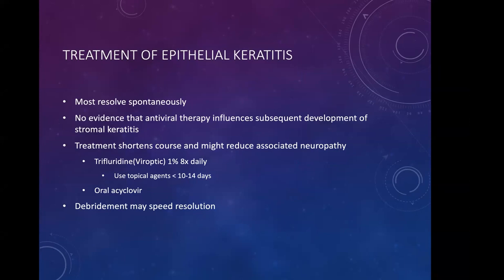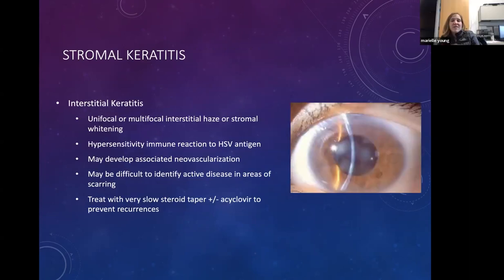Just oral antiviral. You do orals. Yeah. Do you debride them at all or no? I don't. I've never seen that done. No, I haven't seen that. What we see more commonly is stromal keratitis. So these are kids who, I had one once that was an orbital cellulitis that didn't go away for 6 weeks. Yeah, that's not orbital cellulitis.